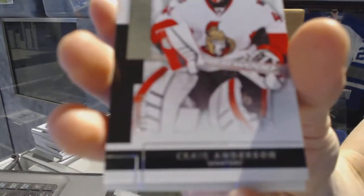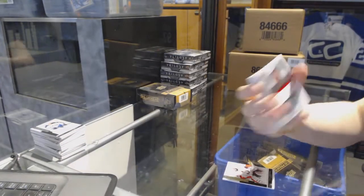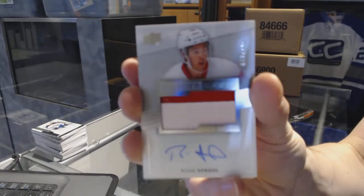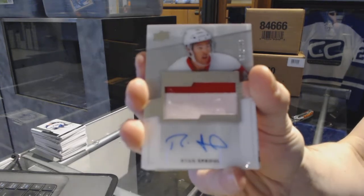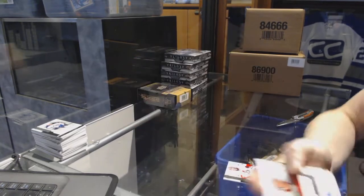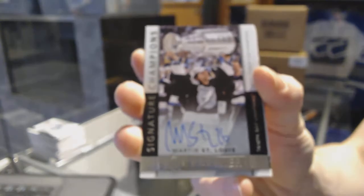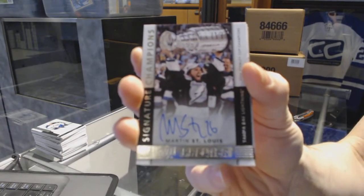Base card number 249 for the Ottawa Senators, Craig Anderson. We've got a two-color rookie patch auto number 299 for the Detroit Red Wings, Ryan Sproul. Ryan Sproul, rookie patch auto of 299 for the Wings. We've got a signature champions number 99 for the Tampa Bay Lightning, Martin St. Louis. Marty St. Louis signature champions for the Lightning.